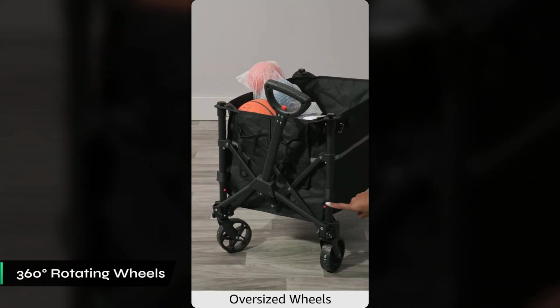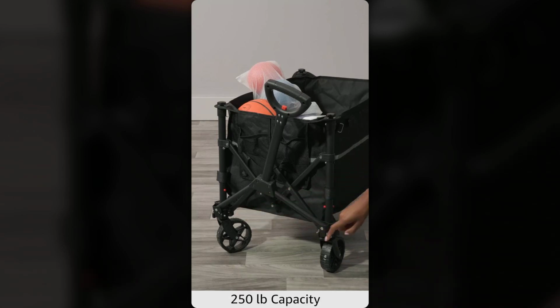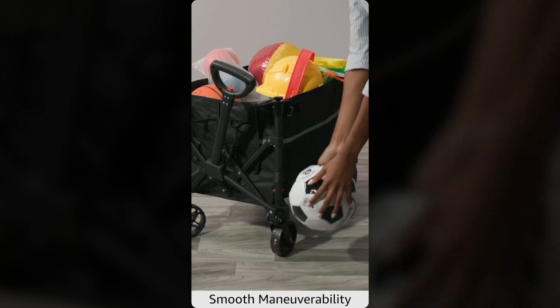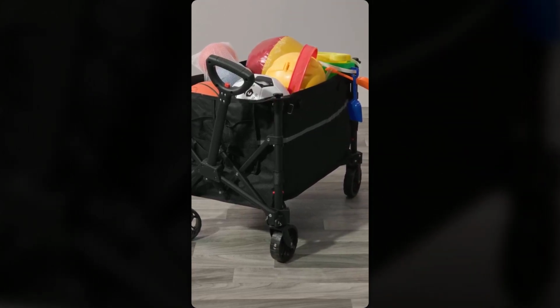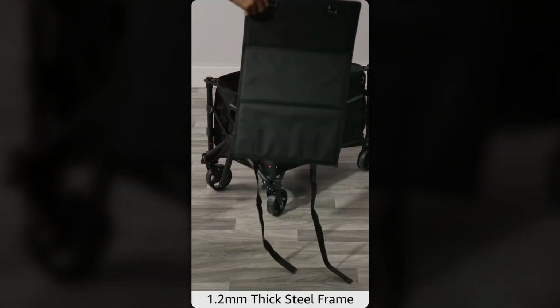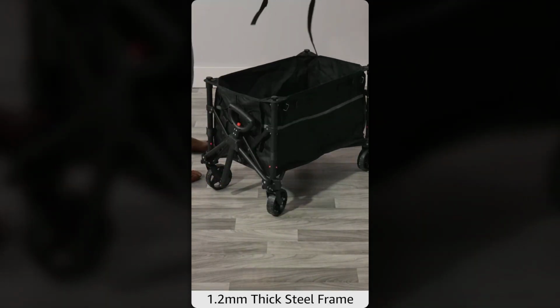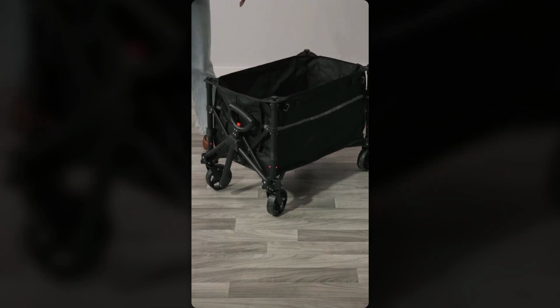A noteworthy feature is the Rosong wagon's 360-degree rotating front wheels, combined with an easy grip extendable handle, promising fluid and easy steering. The robust steel frame and resilient 600D Oxford fabric mean it's ready for substantial weight, ideal for groceries, sporting goods, or beach essentials. Furthermore, the wear-resistant PU wheels are built to conquer diverse landscapes, so whether it's sand, grass, or pavement, this wagon has you set.